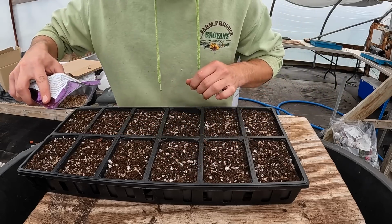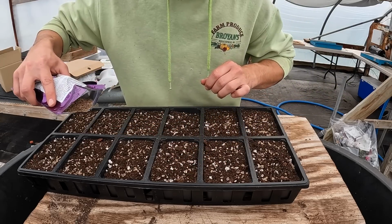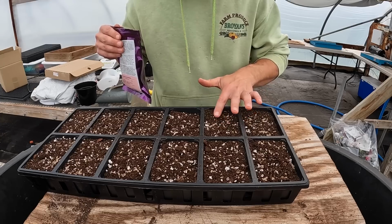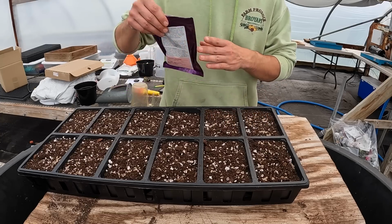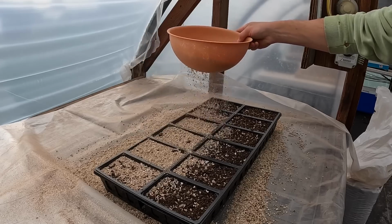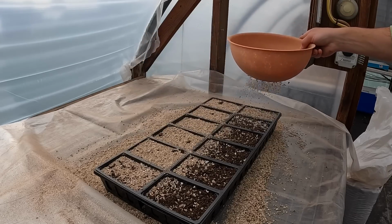So now that that's done, I'll move to the vermiculite. I think I did a pretty good job. And I'll just do a nice even coating over top of each cell.